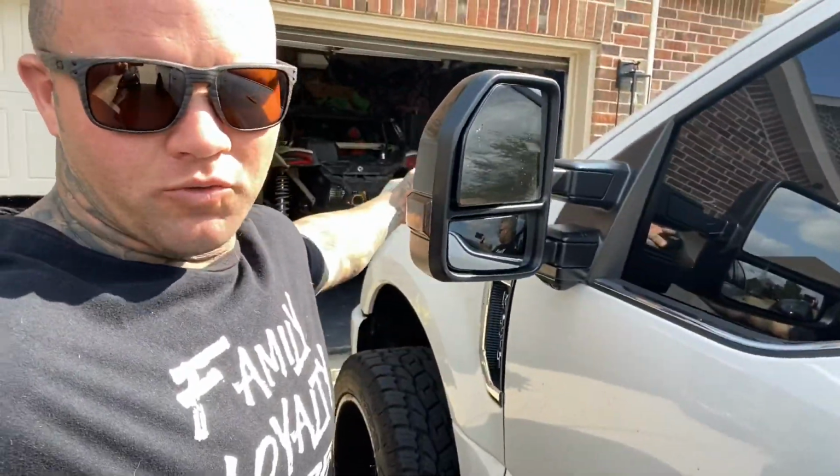We're gonna be riding a 2021 XRS Turbo RR X3 Max. Many different names to it. That's what we'll be riding.